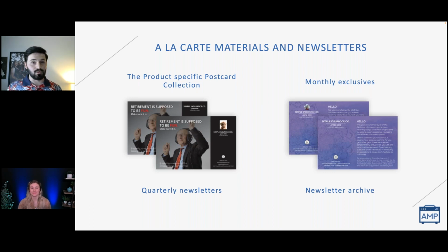But we've got just general retirement ones in there, T65 ones, hospital coverage, vision, general legacy planning as well if you do more on the financial side. So those product specific postcards are absolutely slept on and I love them.